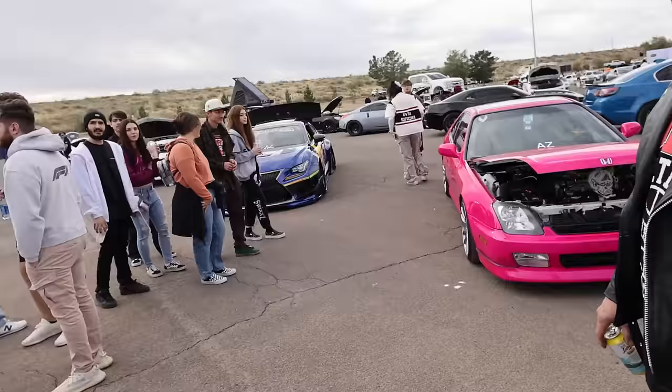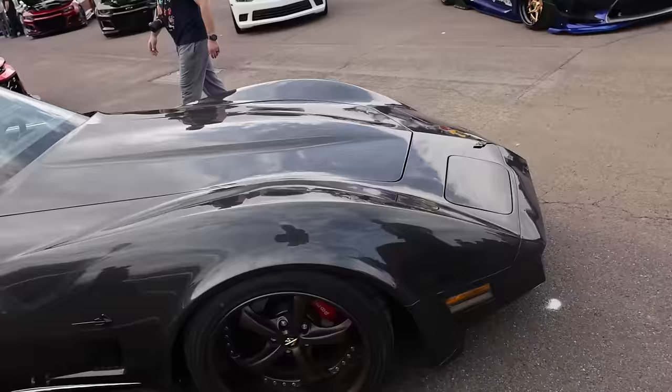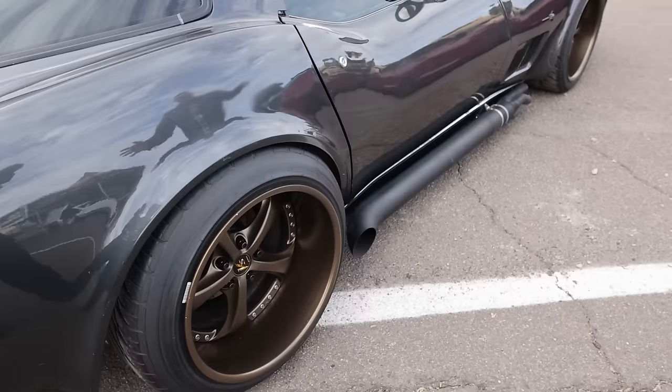I was already blown away by this thing. I spent a bunch of time here looking at it, but I didn't know you owned it. Yeah, it's one of my other Corvettes. So what's the story behind this thing? This one is a 1980, which is the same year I was born. I always wanted a 1980 Corvette, and I have another one that I'm building for drifting with a 2JZ and all S-chassis suspension. But I wanted one that was just like a regular street car.